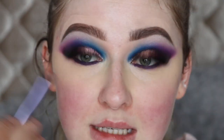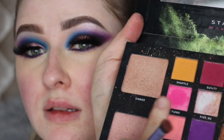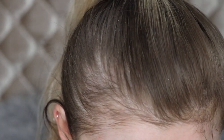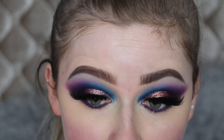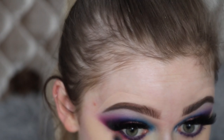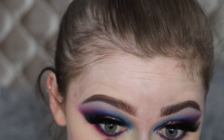I think underneath I'm gonna smoke it out with a bright pink. So I'm gonna use Funky, this neon pink. Oh, fun. Or Foolish. A bit of pink and a bit of peach. Okay. Try and dust off, because these eyeshadows are really dusty. Them pink ones. Dobby! Shut up! I'm just taking Foolish, which is the peachy one.